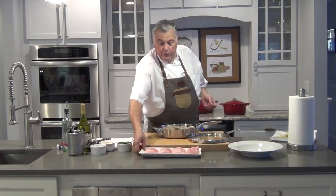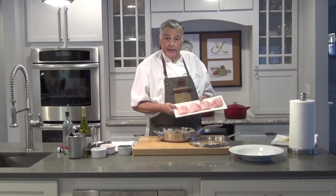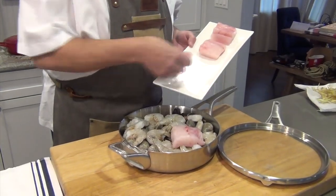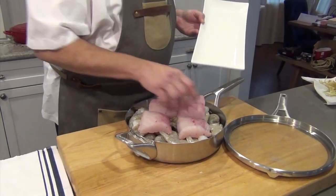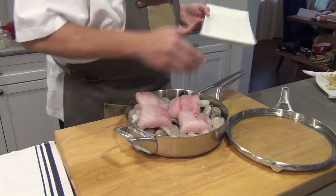Then we're just going to nestle our beautiful pre-portioned striper fillets on top of this. Just evenly around, and this is going to act like a perfect, almost like a little bamboo steamer, of all things. So we're just going to push that down.